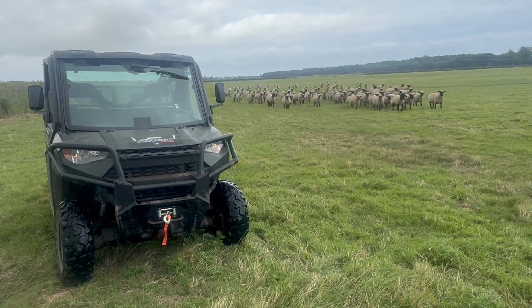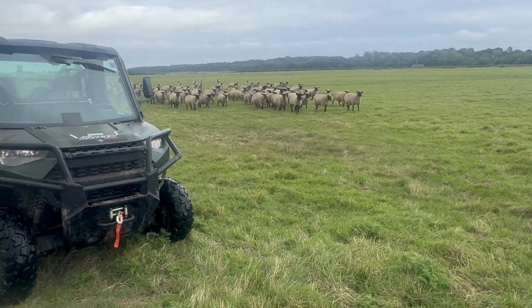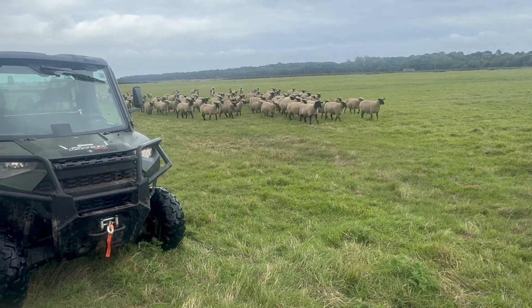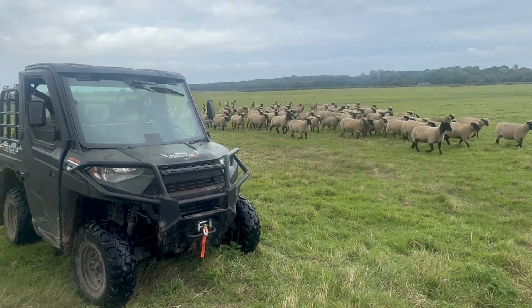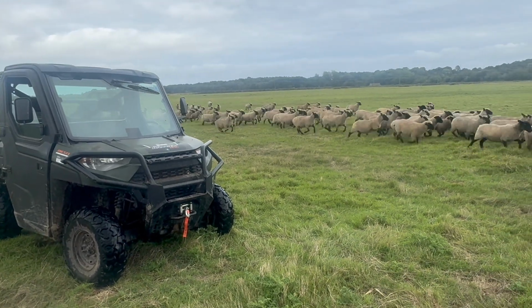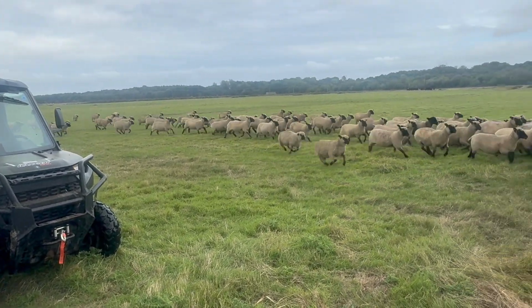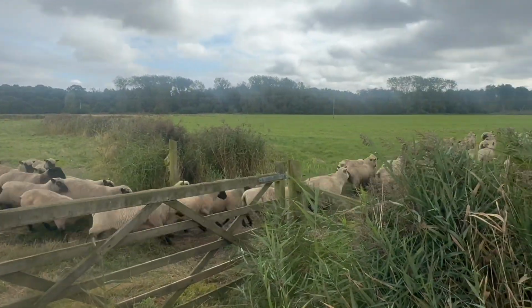We've also been moving sheep today. We moved some sheep from one ex-silage field, which was harvested earlier in the year. We moved them from one site to another field, which had plenty of grass on it, and they moved really, really well. Didn't even have to use the dogs or anything, just moved really, really easily.